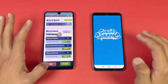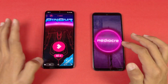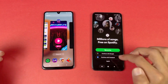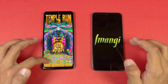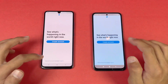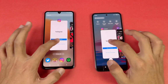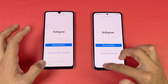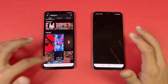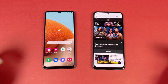Subway Surfer, refreshed. Let's see Pinout, same result, refreshed. Spotify, that is refreshed again. Let's see Temple Run 2, again refreshed on the Redmi Note 10. Opening up Twitter, it seems like a refresh. I don't see the complete animation. Instagram, refreshed on the Redmi Note 10, definitely. Zedge, and last we are back to the internet browser, and that is not refreshed on both phones.